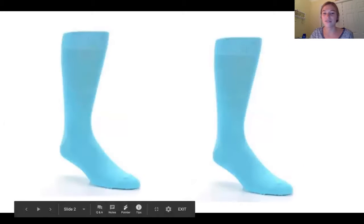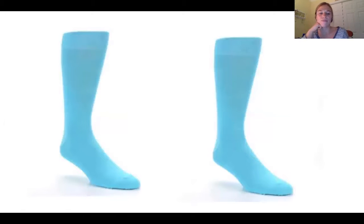Oop, so we went a little too fast. Now, who can tell me, are these exactly the same or not exactly the same? They're exactly the same because they are both high socks, they're both blue, and they're also the same shape. They both go up to your knees or calves or whatever. So they have those three things that tell us they're exactly the same: the same size, the same shape, and the same color.